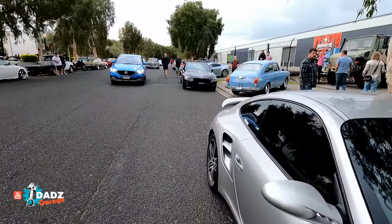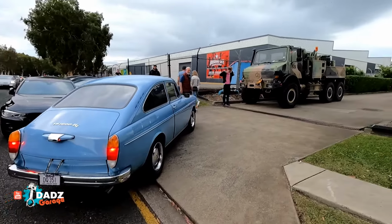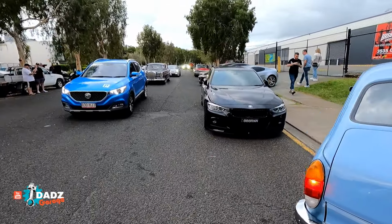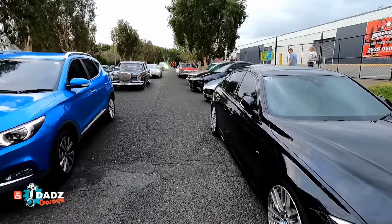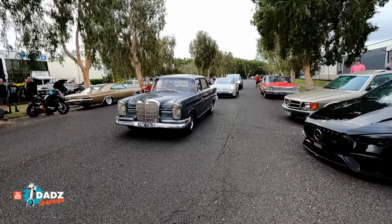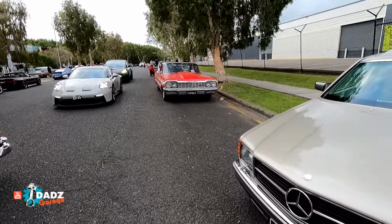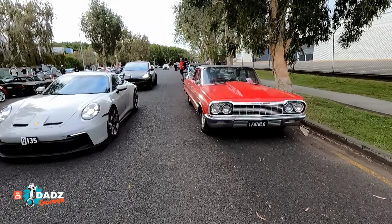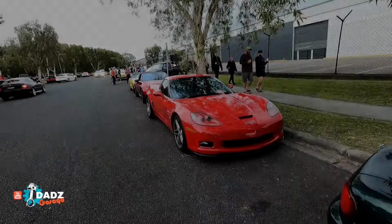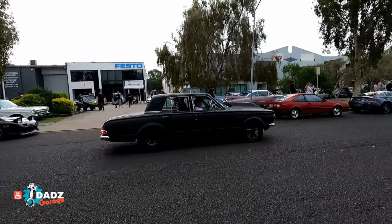Well, we've got a Finny coming. Big army truck there, how cool is that? All right, I'll just keep walking. Some beautiful cars. The old Finny. Something's behind me. What is it? Oh, here he goes. Give him a bit.